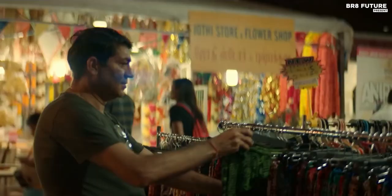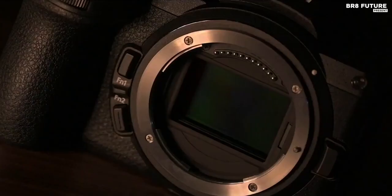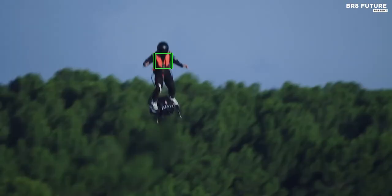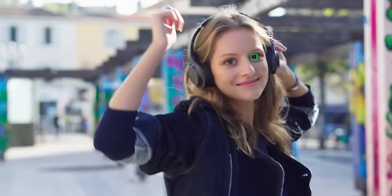Selecting the best camera for portrait photography depends on several factors, including image quality, lens selection, autofocus capabilities, and overall performance. While there is no single perfect camera for every situation, some cameras excel at capturing stunning portraits.